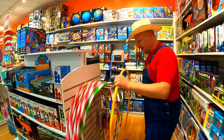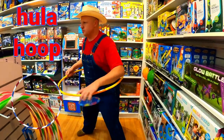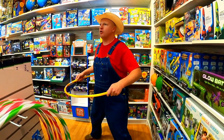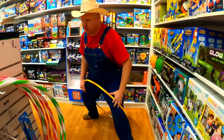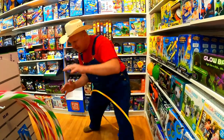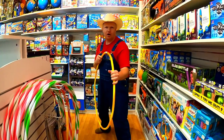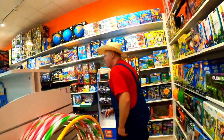Check this out. Look, it's a hula hoop. All right, Farmer Red's gonna try out his hula hooping skills. Here we go. All right, guys, well, I think that's about it for my hula hooping skills for the day. I might need to work on that one back at the farm a little bit. All right, let's see what else they have over here.